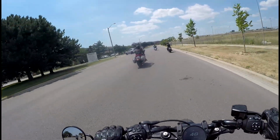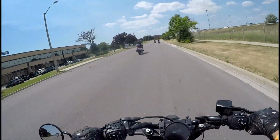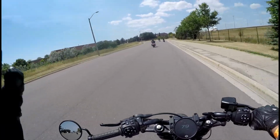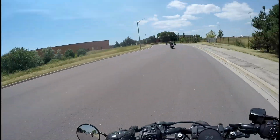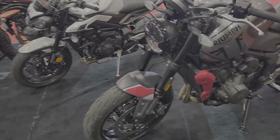So yeah, I'll go through the 5 bikes that my daughter thinks are good for her as a beginner bike. Like I said before, most of these aren't beginner bikes and there's no way we would be getting them, but I'm going to go through her top 5 list. So starting at number 5 on our list is the Triumph Trident 660.